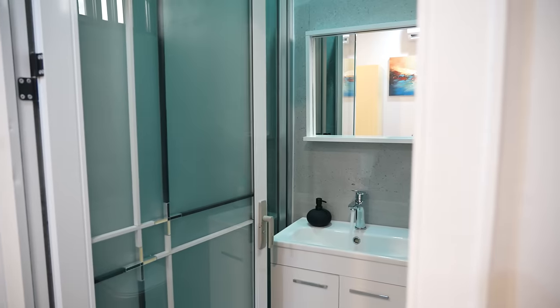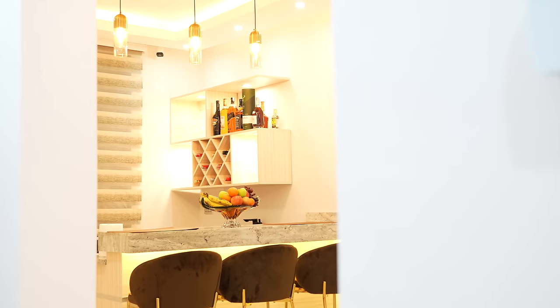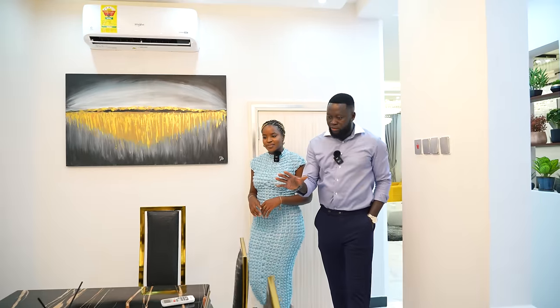Again, this is ensuite as well. Yes, it is. Because we don't want to enclose this place so much, we've just opened up this place to link it to the dining. So you can be here, you are seeing the hall. You can be here, you are seeing the dining. So let's go to the dining. This is the dining.